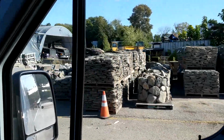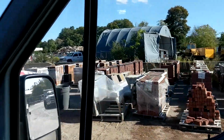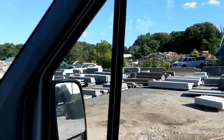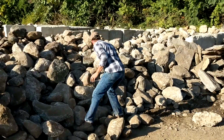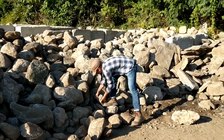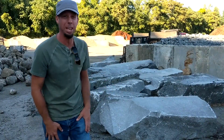All right, we're taking a little trip to the stone yard. I am on a mission to find 2 special pieces of stone, so let's see what we got. I am like a kid in a candy store. Look at all this beautiful reclaimed granite.